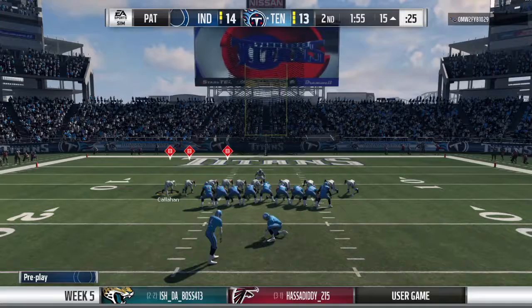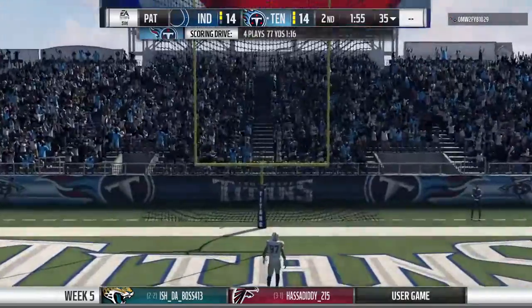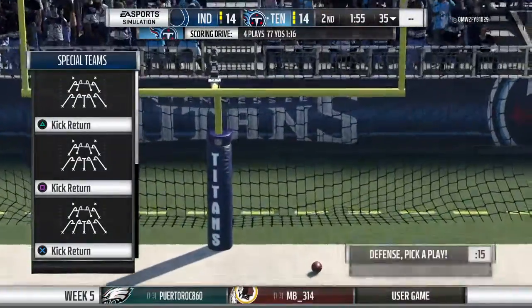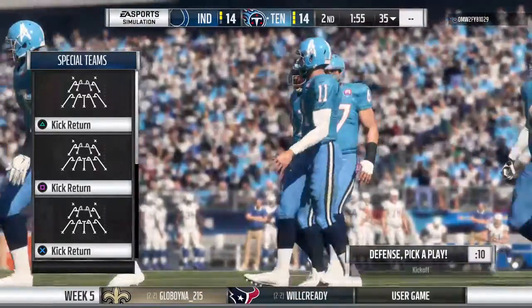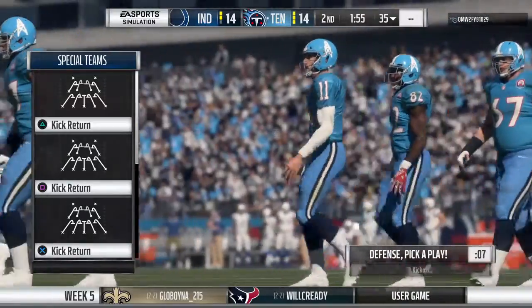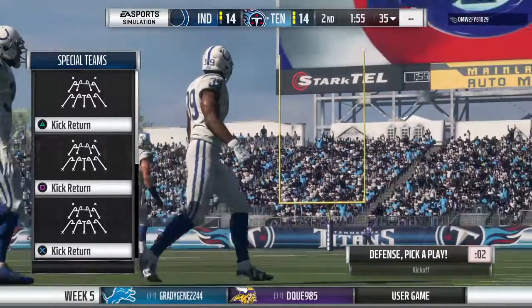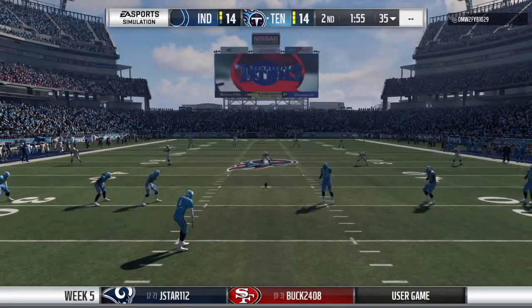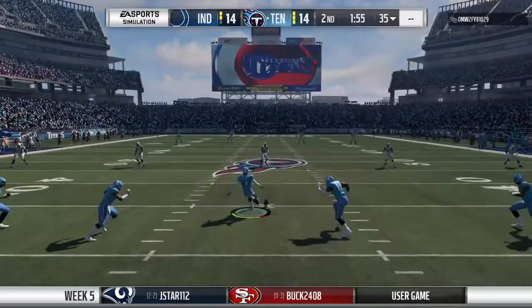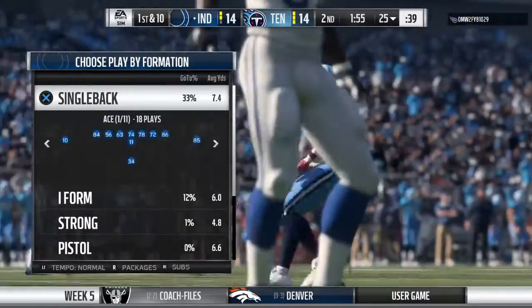Lambo to add on the extra point. And we've got a good one brewing. We're all knotted up at 14. So a tie ball game here as the kick's away. And this will not be returnable. It's out of the back of the end zone for a touchback.